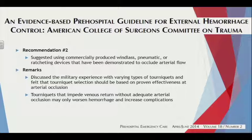So if you put a tourniquet on a patient that only occludes the veins and doesn't occlude the arteries, all that blood that would normally be going back to the heart is now coming out through the wound, and the wound is still being supplied by arterial flow. So while the intentions might be good in putting a makeshift, improvised tourniquet on somebody, you could actually cause more hemorrhaging and do harm to the patient. That's where this came from: you need a commercially designed device, and those devices apply a mechanical advantage, which is required to cause arterial obstruction.